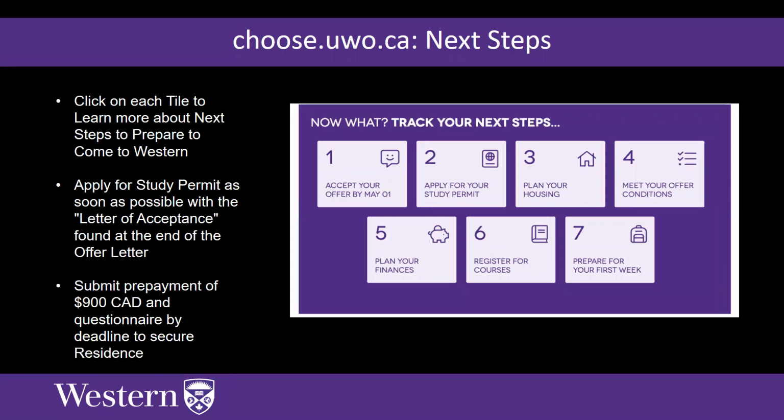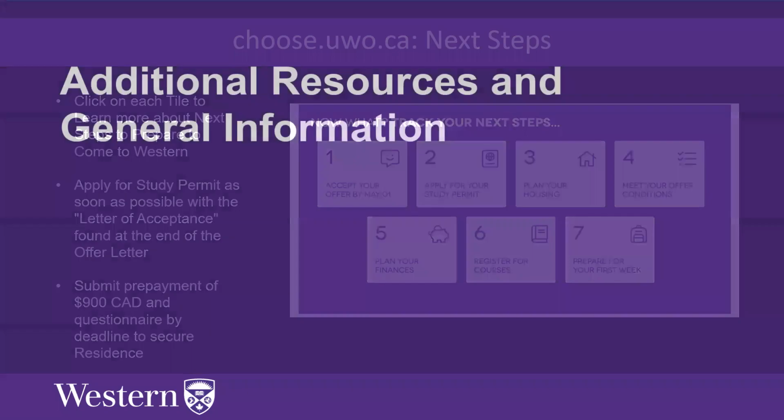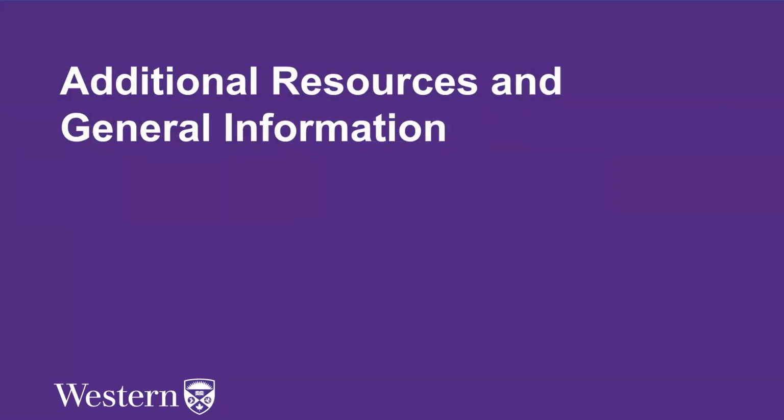There's no deposit required to accept a Western offer. The first financial commitment would be in June to secure the resident spot. There's a $900 prepayment and questionnaire due to secure that spot. So that's an example of the offer portal and what that looks like.